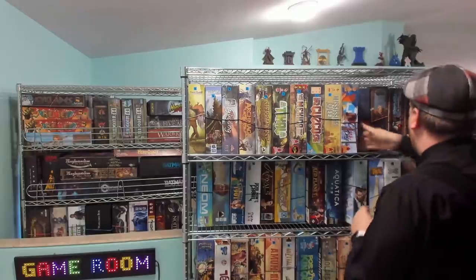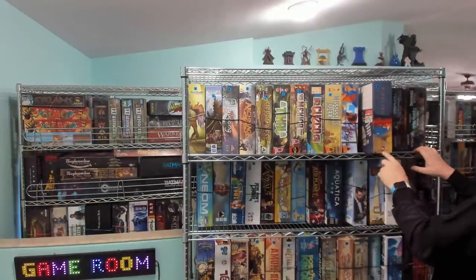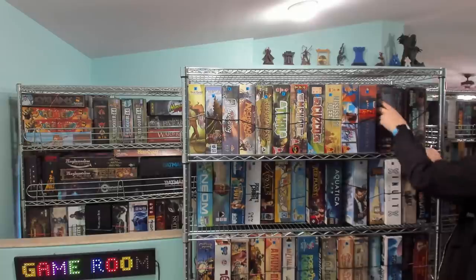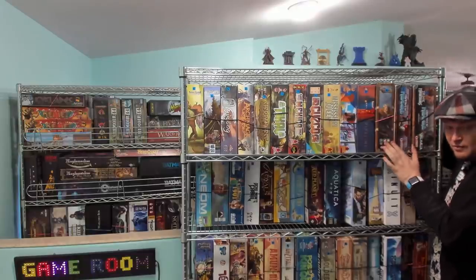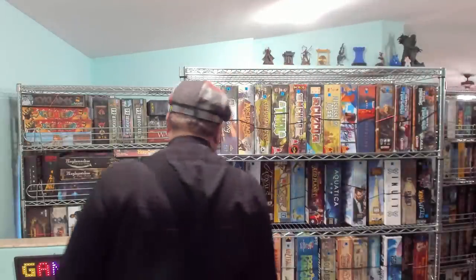Here's their Colors of Paris. Pipeline from Capstone. Well, I hate that their logo's upside down there. It's better this way. All right. Then we got Champions of Midgard, or this Reavers of Midgard, and then two copies of Champions of Midgard. Now, do we need two copies of Champions of Midgard? We do not. But I love the game, so I get to make some calls here.